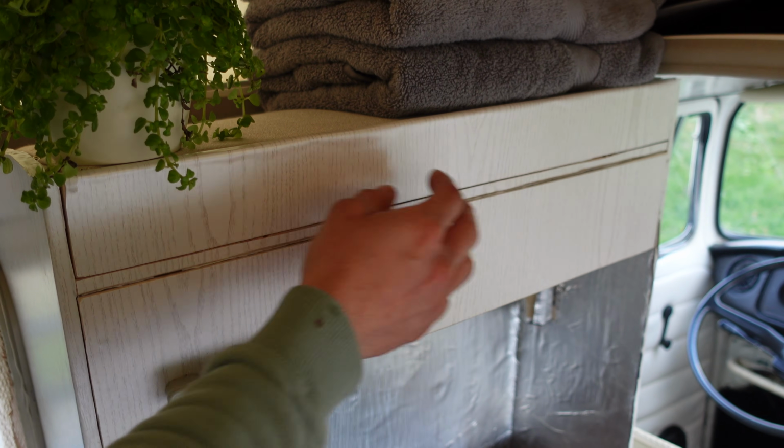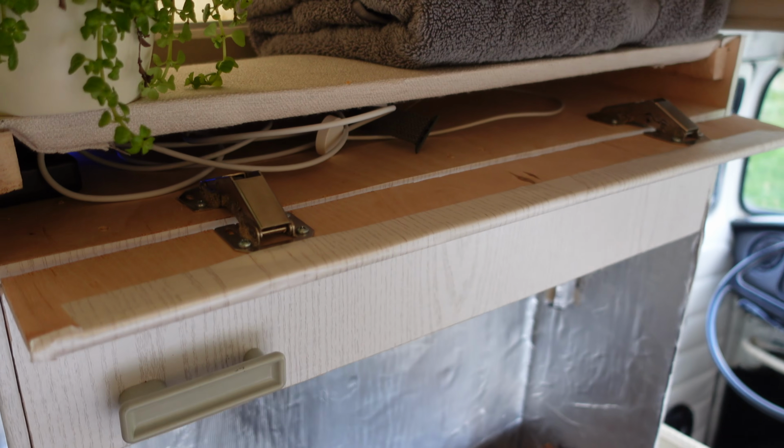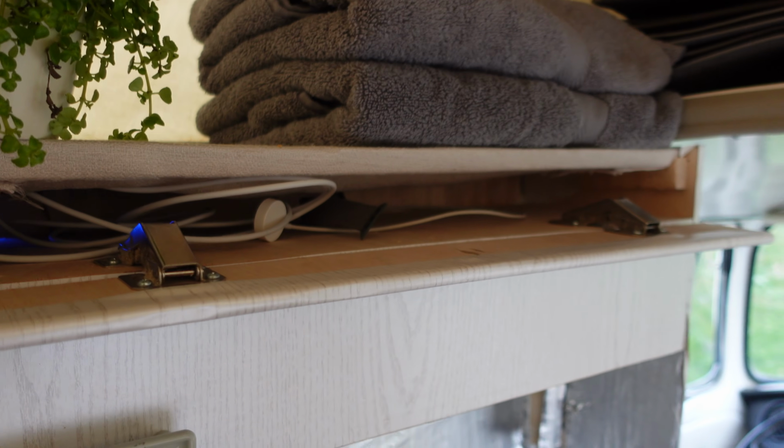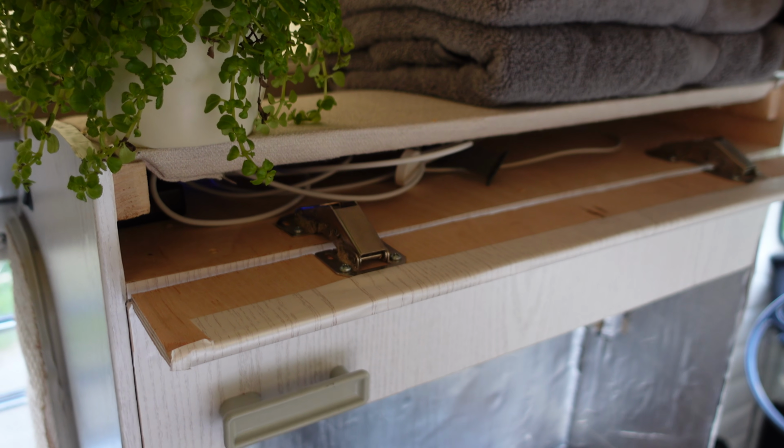Right here we have a little secret chamber for us. It is just very small but practical because there are cables inside, so we can charge up anything we want, or we can put some stuff. Nobody finds it ever. Very practical.